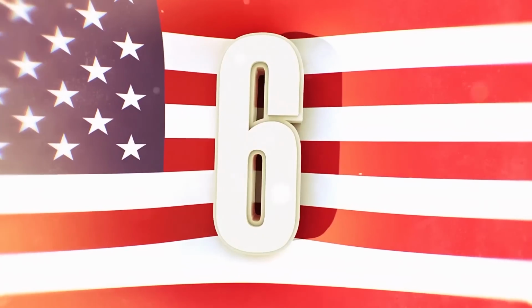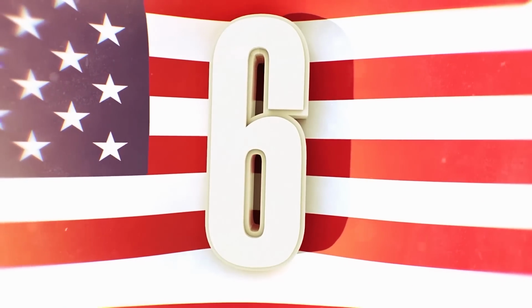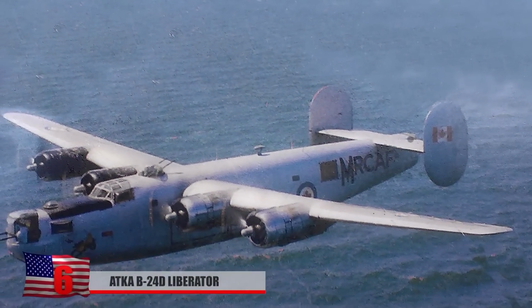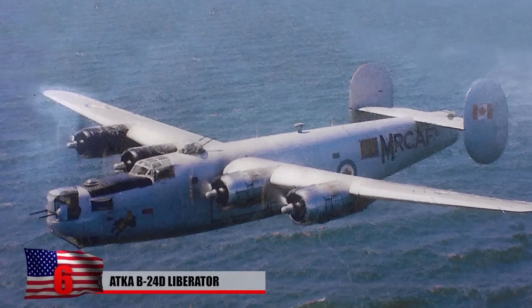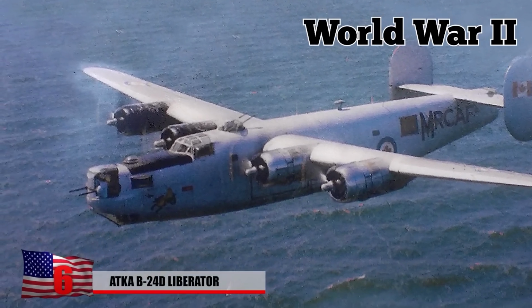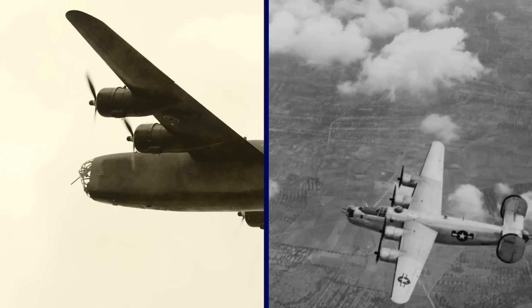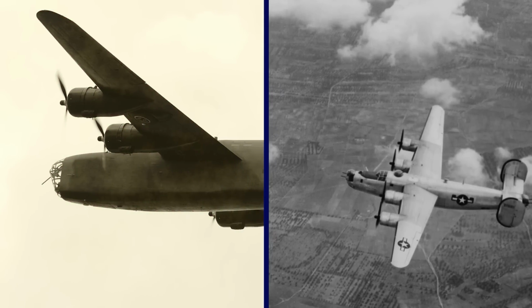6. Atka B-24D Liberator. Also known as the Model 32, the Consolidated B-24 Liberator is an American heavy bomber that was used extensively throughout World War II. It's the most produced heavy bomber and multi-engine aircraft in history.